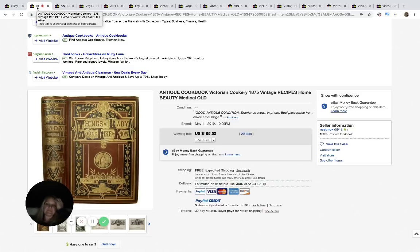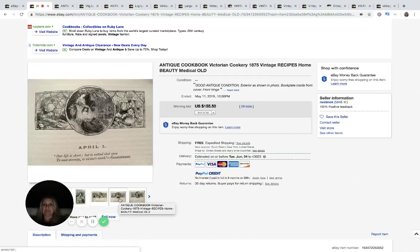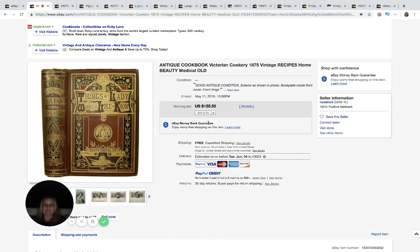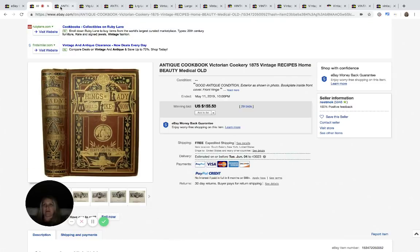The next item in this category to be on the lookout for under cookbooks is antique cookbooks. I'm not saying every antique cookbook, but it seems that the higher priced, higher selling items are antique. So they're older and they're very fancy. They've got neat pictures. This sold for $155.50 with 29 bids and free shipping. So I'm guessing this can go media mail because it's a book. And this does say home, beauty, and medical. So I'm not sure if it maybe gets a little more in depth than just being a cookbook.